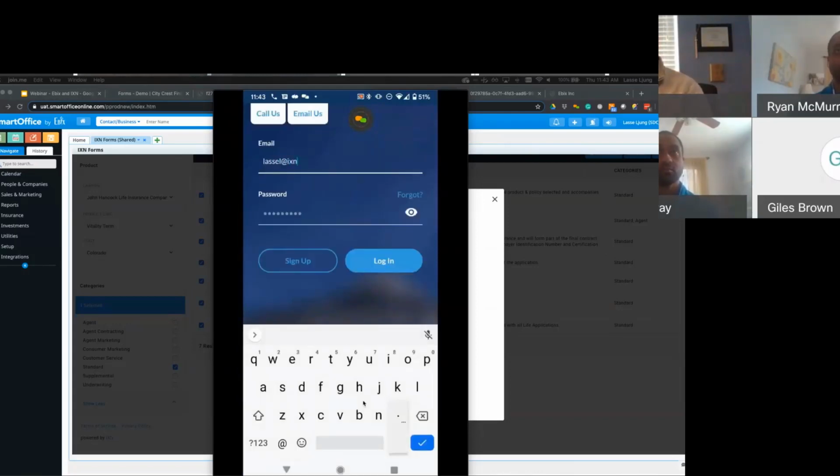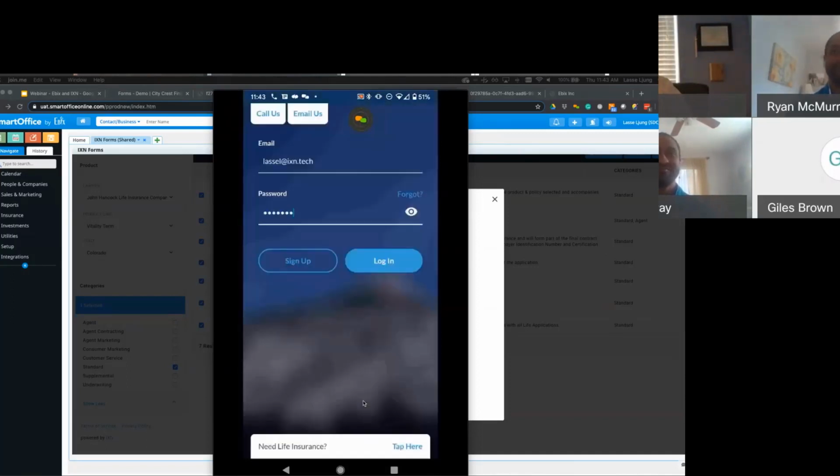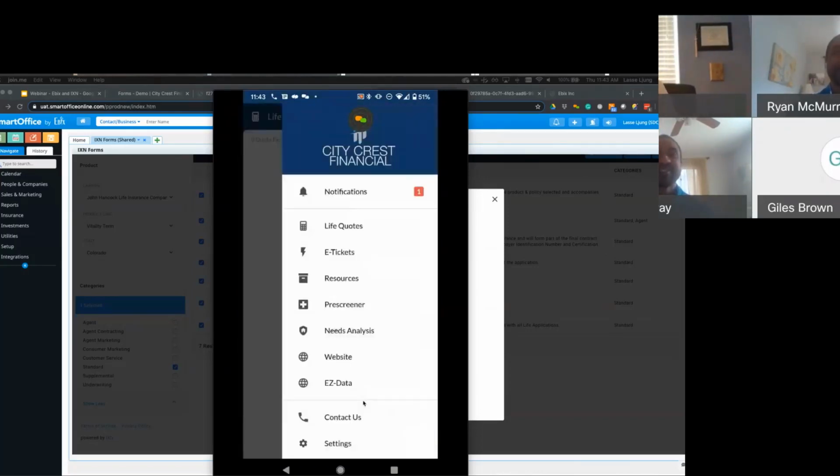So within the app, I'm going to log in here. Once the agent gets logged in, if I can remember my password. Way too many passwords. There we go. Gets me every day. All right, so there you go. Once I get in, you can see there's several different tools within here.